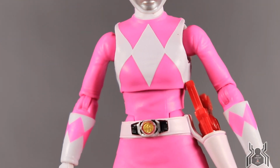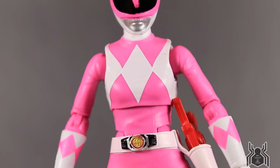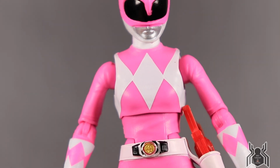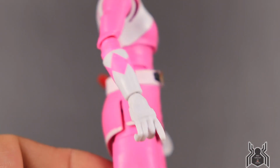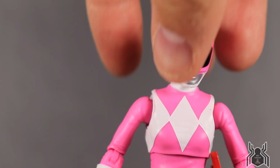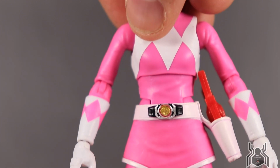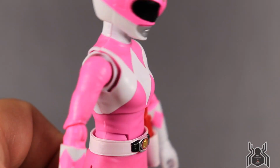The rest of the figure looks pretty good. Now, as far as I could tell, well, it's only wave 2, but this is a new sculpt. We haven't had any other female Power Ranger figures yet. With the rumors of today, or confirmed today, wave 3 was revealed to have the Yellow Ranger, but I guess the body would be the same, just wouldn't have the skirt piece. But you can see here, looks really good.